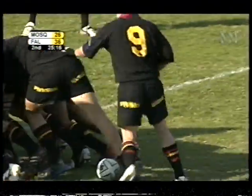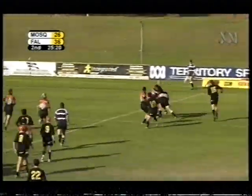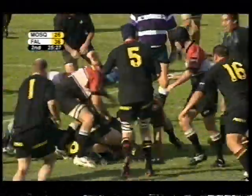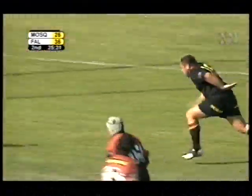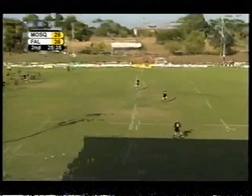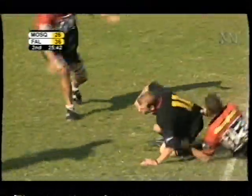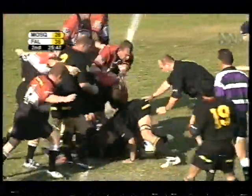There's been a few fundamentals of the game that they've fallen down on. Gee, that's a hard hit at the line by Takuna. Loose ball, loose pass. Up for grabs. Who's got it? Mosquitoes. Bernheim comes away with the kick. Gets to halfway, sitting underneath it. Timlock runs back, takes it very, very well, and runs to halfway. Couldn't get around the fullback. Bernheim's cut him down with a great tackle at halfway.